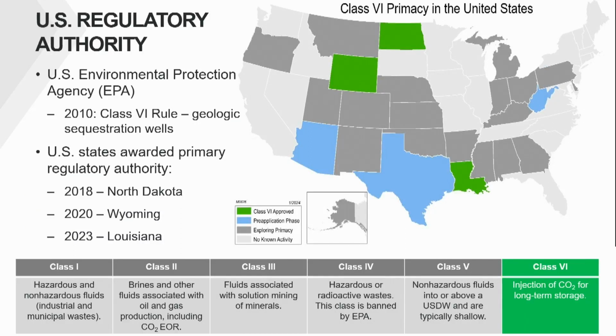In the efforts here, Class 6 primacy has been talked about a little bit. Obviously, I have some experience there. North Dakota, Wyoming, and Louisiana are the three states that have primacy. That's where we're seeing a lot of projects being developed. That's definitely a business driver, and it was mentioned by Quinn, who I really appreciated. She said regulatory certainty is a very important piece to this puzzle. Project developers and investors need to have regulatory certainty, and states need to regulate this activity.